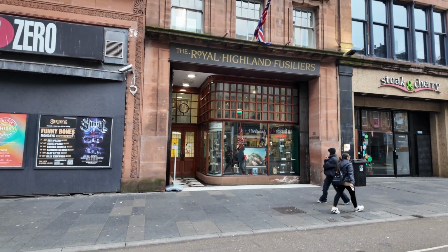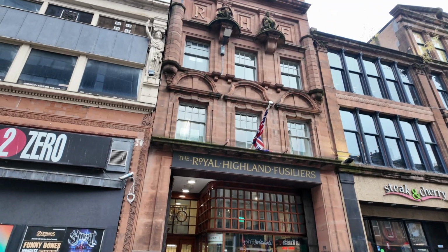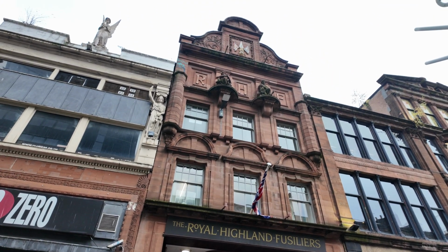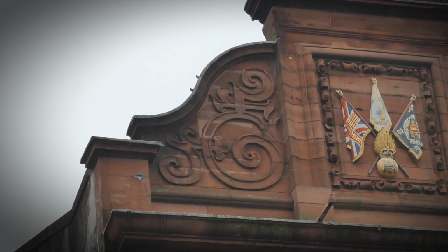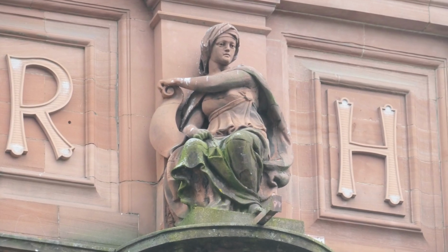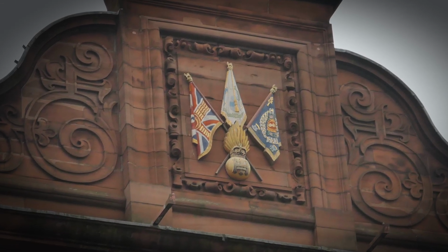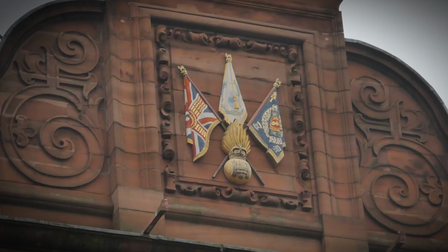This is the Royal Highland Fusiliers Regimental Museum. It's also built from Victorian red sandstone and was designed by famous Scottish architect Charles Rennie Mackintosh. As well as Mackintosh's indulgent swirls embedded in the design, he has included the RHF letters, partitioned by 2 statues, male and female, staring down upon the street. Above them is the RHF Golden Cap badge, holding 3 flags, colours of 3 battle honours, awarded to the Royal Highland Fusiliers.